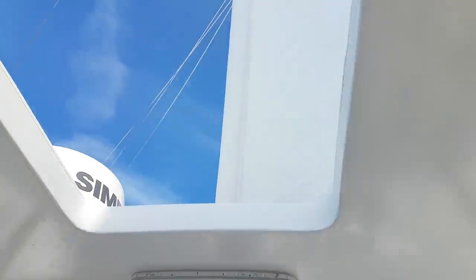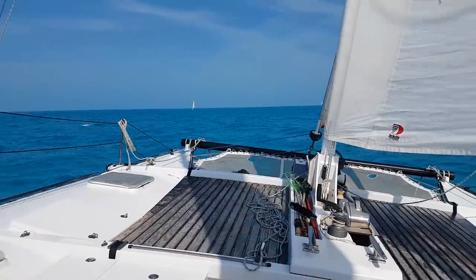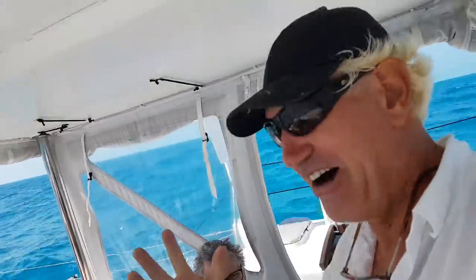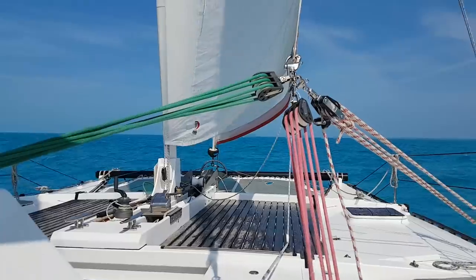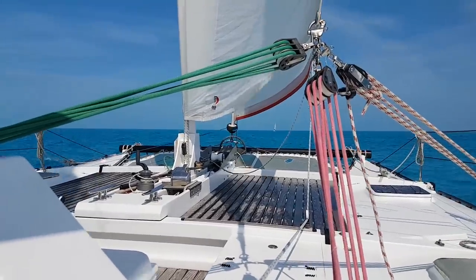But the exciting news is that we just got our sails up about 30 minutes ago and we had three monohulls about, would I be lying if I said 4 miles ahead, maybe 3 miles ahead? Oh, 5 at least. 5 miles ahead at least. And we're just about to chase them down. Bang, bang, bang. It'd be nice to do a time lapse and show the speed at which we've caught up with them, but it's been great sailing.